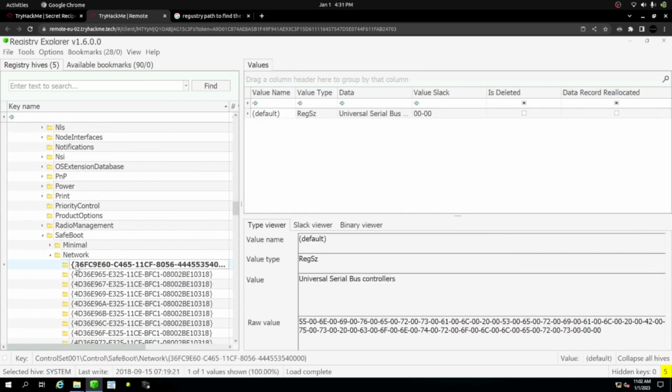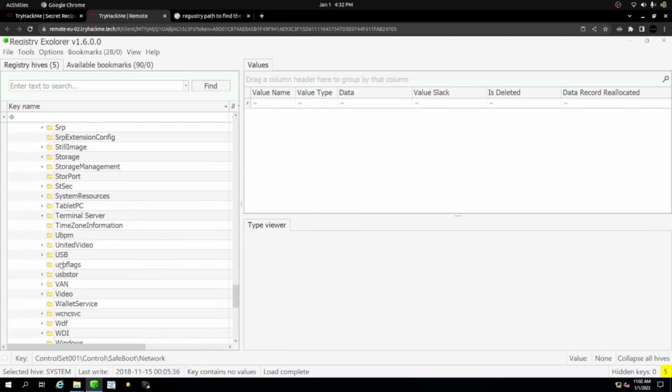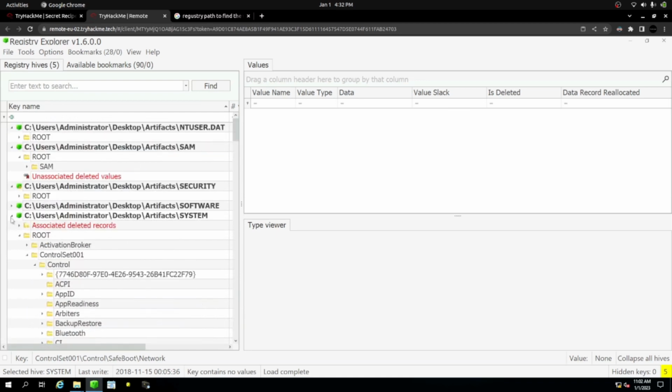Network. So this one is related to some USB disk drive, floppy. Okay, this is not the pertaining path. All right, let me check it over the other path.